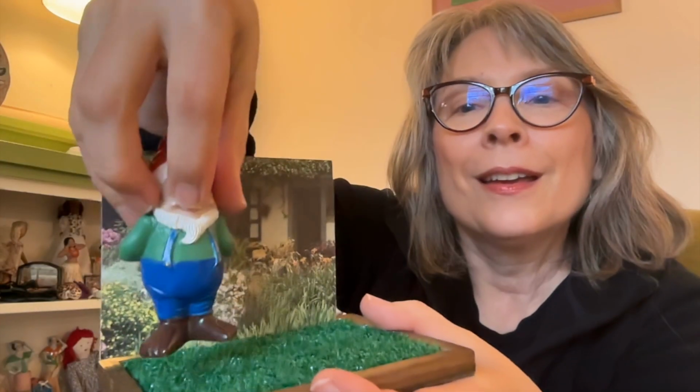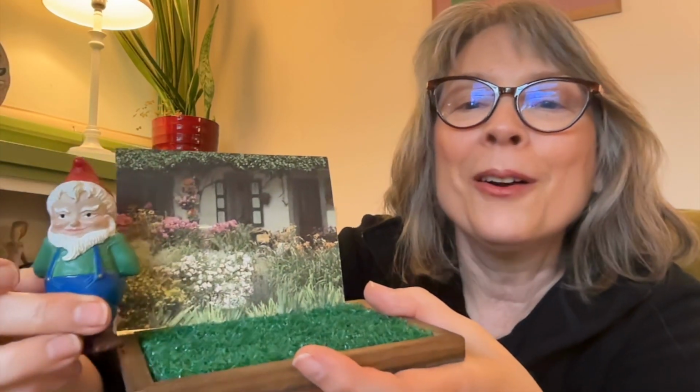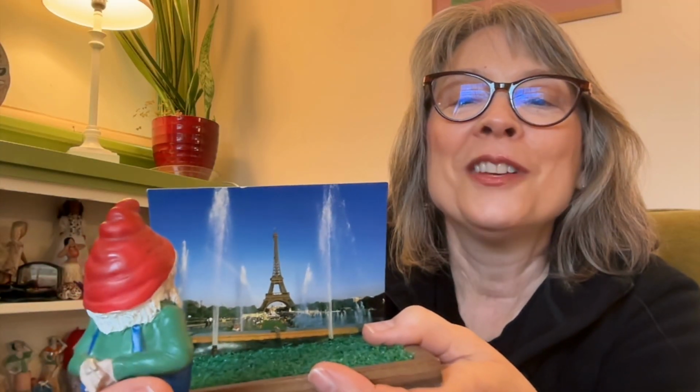And this little gnome has his hands behind his back, and he came with a little lawn, a little yard gnome, and then with some different pictures. So this gnome can be at home in a garden. Get my hand out of the way. At home in a garden, or he can be visiting another country or watching the other country. Or he could be in a home with a yard. That's your good garden gnome right there.